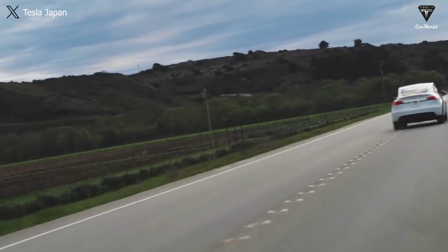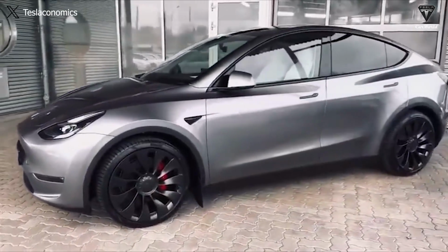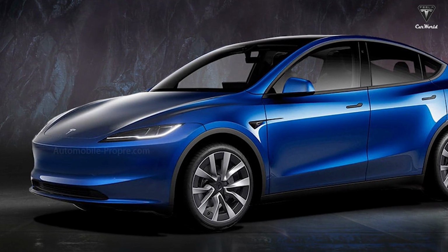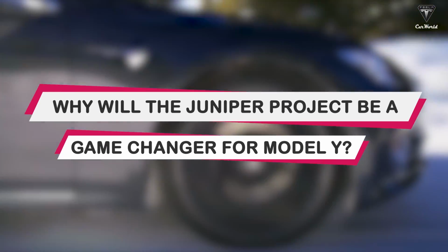In the coming months, Tesla's likely to continue rolling out more significant events for the Model Y, including discounts, accessories, or something entirely new that we're not even aware of yet. This is almost certain as the company aims to generate substantial interest and promote the upcoming Juniper project. Why will the Juniper project be a game changer for Model Y?